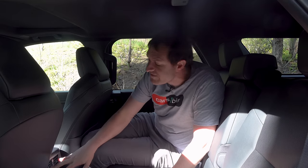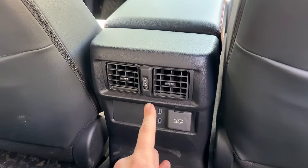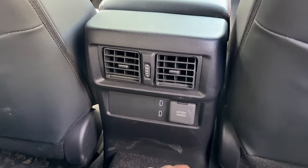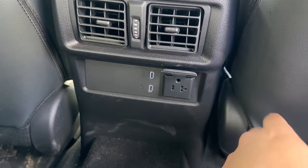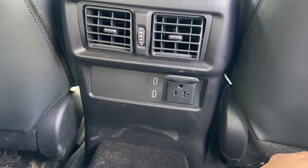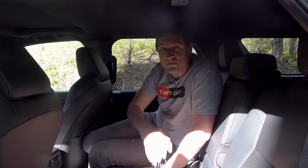For one, you can see in the center, you got your rear climate vents, which is nice to have, and directly below that, you have two different USB-C ports and also a household charge port next to them where you can plug in your regular devices. It's cool to have a household port within the interior, the actual seats, not just the cargo area, in case you want to plug in a blender, for example. Not that you would, maybe you would.